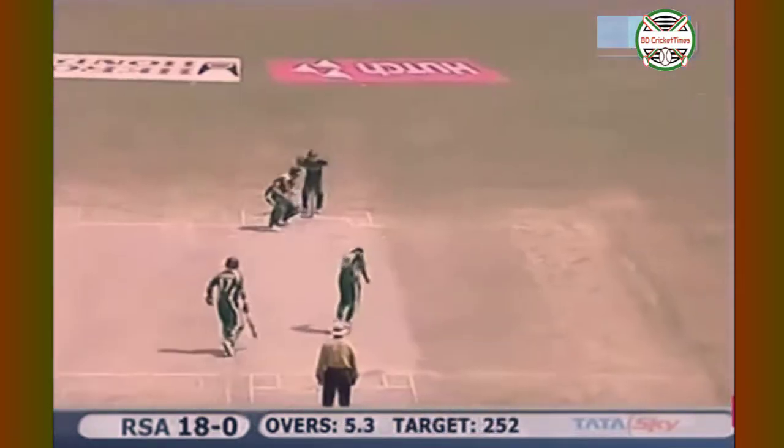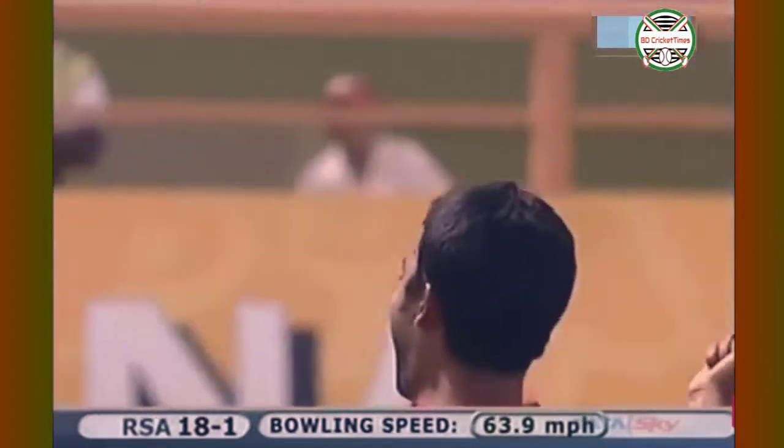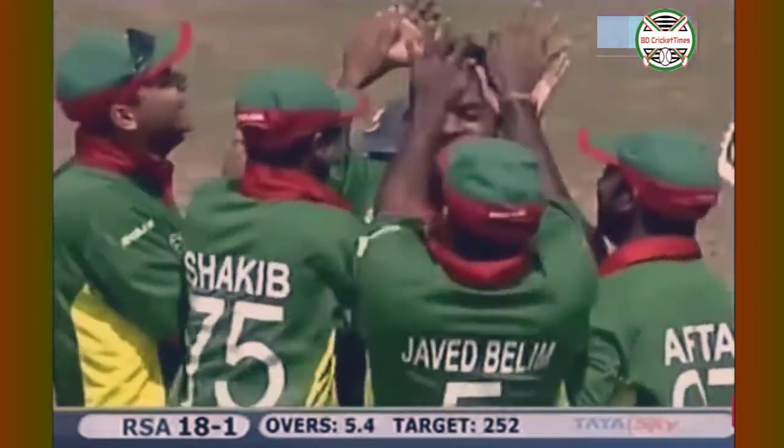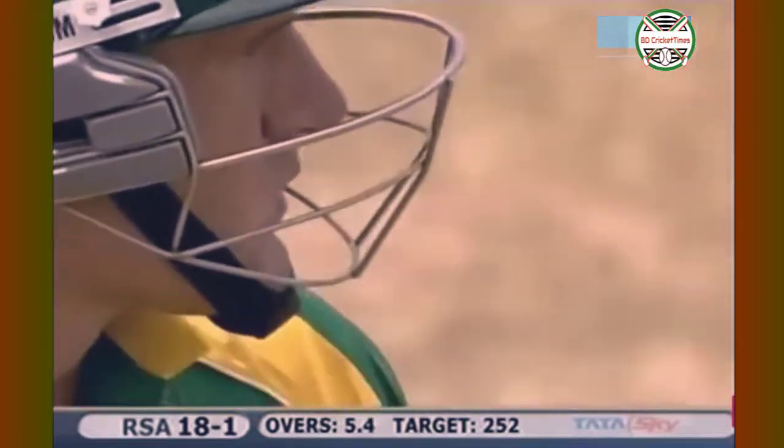14 without loss. Bowled him. He tried to be a bit clever there. It's the second time he tried it, Graham Smith. And it was just too straight, and Razzak has outthought him. And the skipper is on his way back early on.